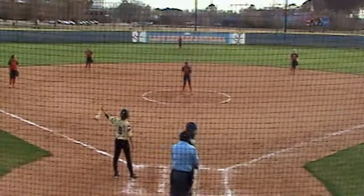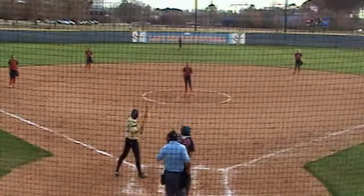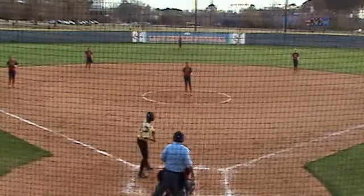That's a foul ball there. 1-1 the count to G with one out here in the top of the 5th.